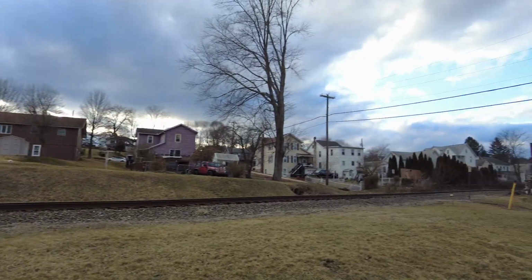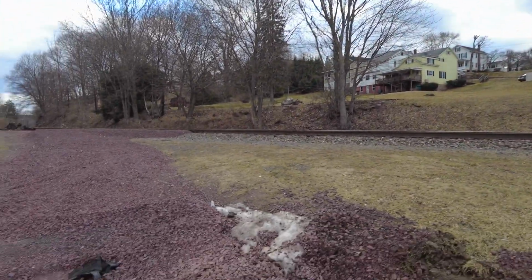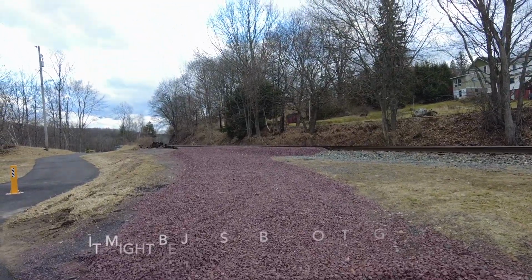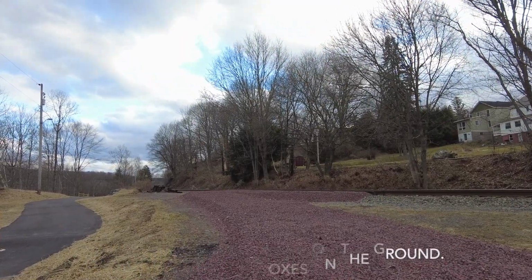Now what I'm not seeing is a new station. And there's not a lot of space, so I don't know if they're just going to build a platform. This looks like some new rock here leading up to the track, which almost leads me to believe maybe this is just going to be a platform, not a building. I honestly don't know.